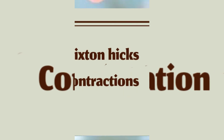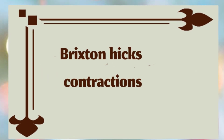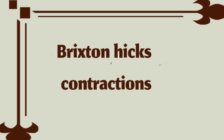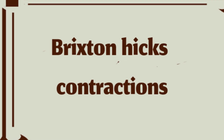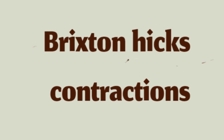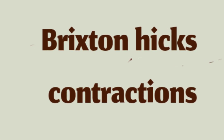Braxton Hicks contractions, sometimes called practice contractions. Braxton Hicks contractions can begin in the 2nd or 3rd trimester. They sometimes feel like a slight tightening in your abdomen, and they usually go away when you move or change positions. They are more likely to occur later in the day and after physical activity like exercising or sex.